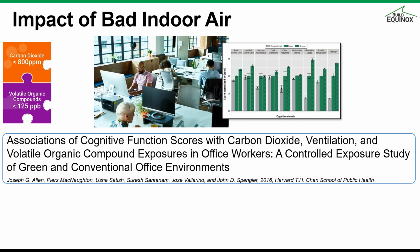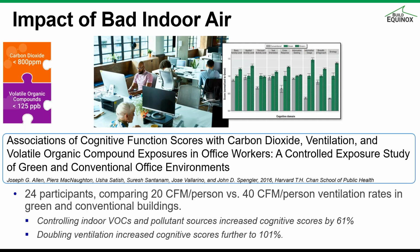There is another study where they take a closer look at carbon dioxide, ventilation, and volatile organic compounds in workers. They also saw a similar effect, and they quantify the effects as well. For example, controlling indoor volatile organic compounds increased cognitive scores, basically your thinking, by 61%. That was a major change by just taking a closer look at volatile organic compounds and controlling them under healthy levels. And then doubling ventilation increased cognitive scores further by 100%. Those are the types of studies that give us all the requirements that we want to set when we start to design our products.